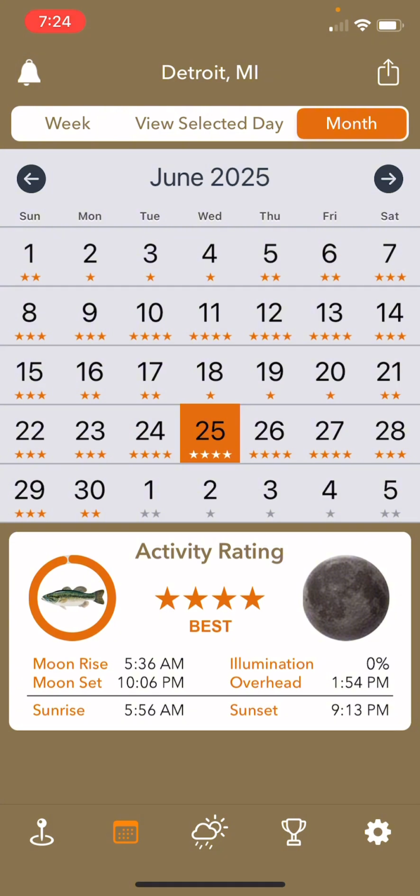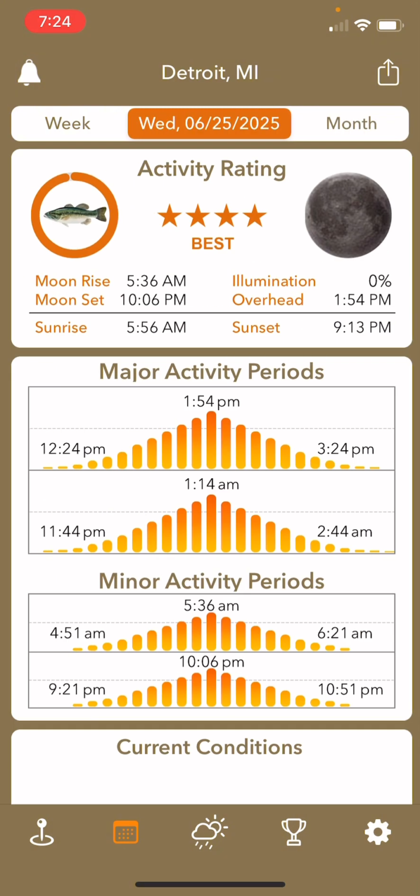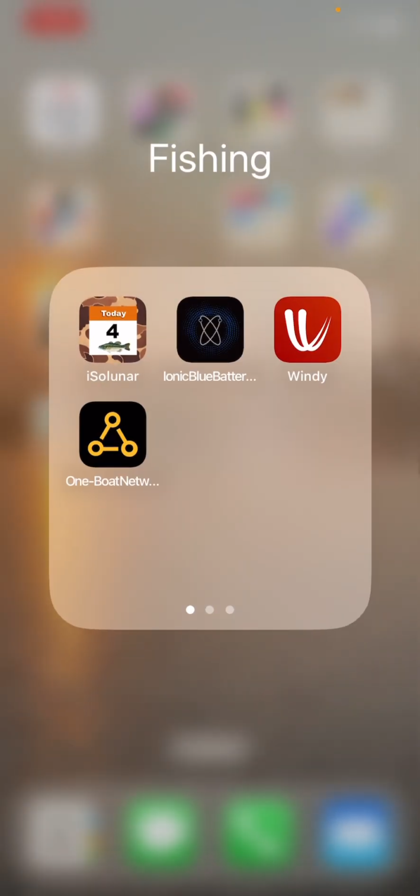So if I just click on the 25th, for example, go to selected day, you can see up in the upper right-hand corner, it says that the illumination is 0. So in other words, that's a new moon. It's going to be dark, and then you've got your solar conditions. So that's the first app that I really, really like. I use it a lot.